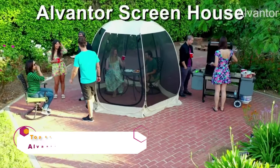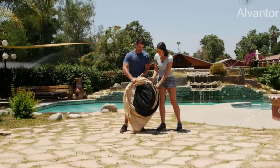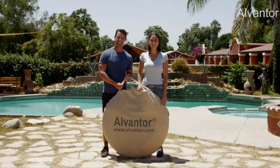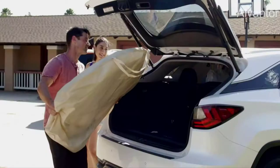Introducing the Alvantor Screen House, the pop-up lightweight screen house offering a cool, bug-free experience no matter what the occasion. The Alvantor Screen House pops up in minutes with minimal effort and no assembly. This design is innovative, patented, lightweight, and it can be easily carried by one person wherever you may need it, and fits in any car trunk.